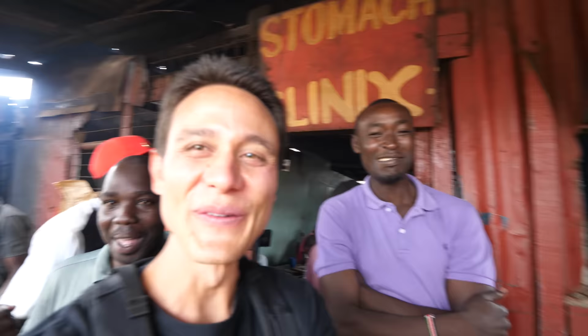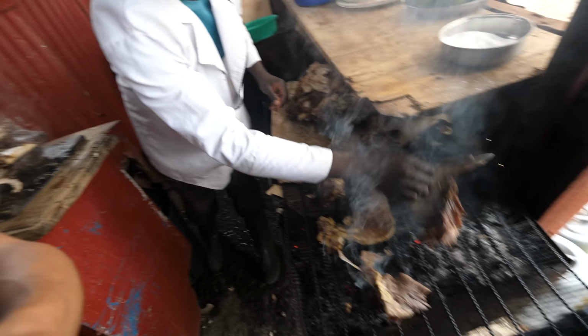Yes. What a name! And so they're grilling some of the beef over here. You can see slices of tongue going on the grill right now. But then on the other side, that's where the soup is. That's this cowhead soup, which is sizzling in a barrel.